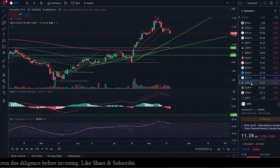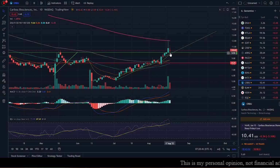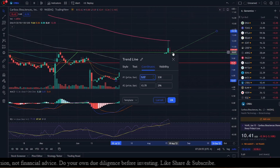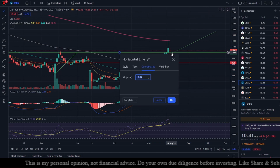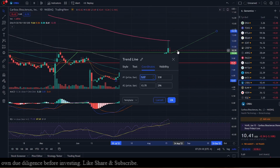That's my personal opinion. Caribou Biosciences is down 3.16%, and it has formed a kind of sword out here, and it has pierced through the horizontal line of support at 5.17, and it has also managed to touch the diagonal line of support, which is this diagonal green line, which has been supporting our bull channel for a while, and it's gone up again. Pre-market, there are no trades, but I'm expecting that we will stay above the horizontal line of support of 10.04, and we'll also get support from the diagonal line of support out here.